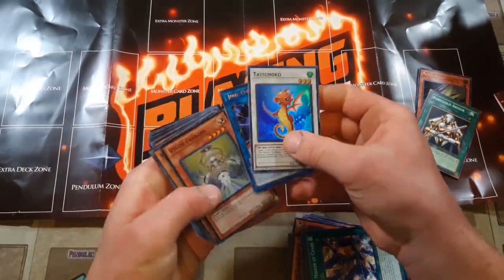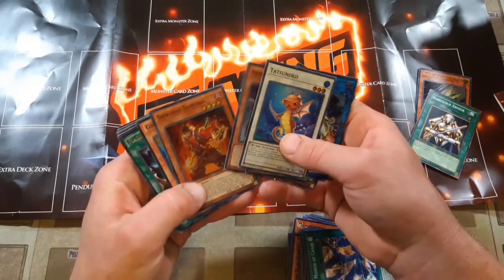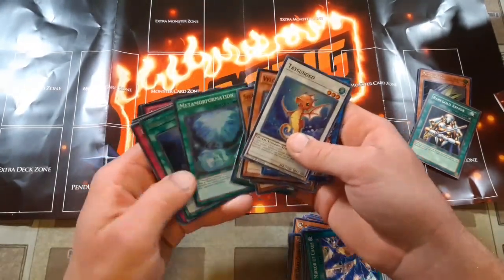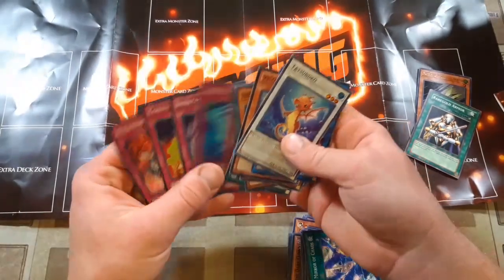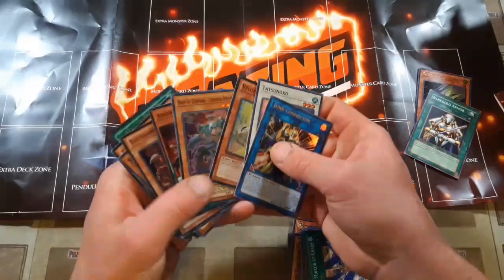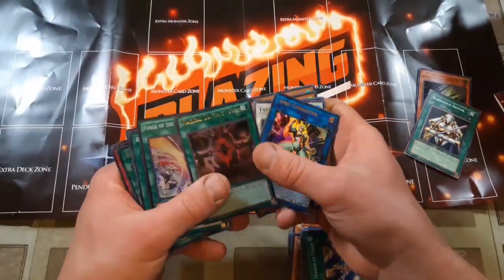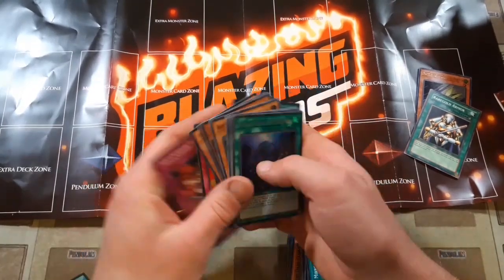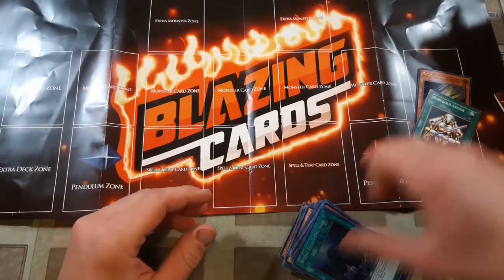This Tatsunoko is maybe one of the best ones. I don't know the prices of every single card, but quite a bit of ultra. We got a good chunk of ultra rares. I have 2 ultra rares, but no secrets in that, so that's a little bit disappointing. You think there could be a little bit more value in here, but hey, we can't complain too much.